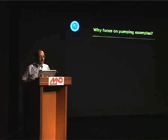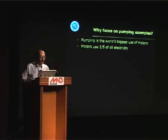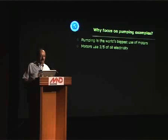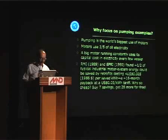Now, the reason to focus a minute on pumping examples is not just that they're predominant in process plants, they're predominant everywhere. Pumping is the world's biggest use of motors. Fans, which have the same physics, are the second biggest. Together, fans and pumps use half the motor electricity, and motors use 3/5 of all electricity, even more in Singapore. A big motor running all the time uses its capex worth of electricity every few weeks.